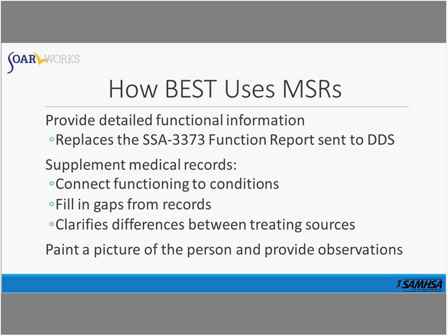The big thing that we do is focus on supplementing the medical records. One of the things that the MSR does is connect functioning to the medical conditions and impairments. By writing that and focusing on the areas that we want to, we can really fill in gaps from records where we think there may be some missing information, or different medical providers have said different things because they haven't been engaged with the claimants for very long. This helps to clarify the differences between treating sources.